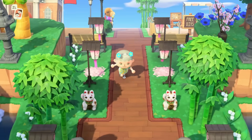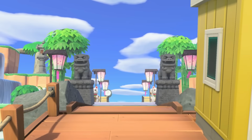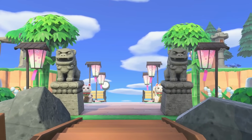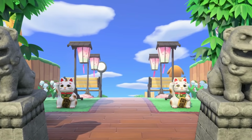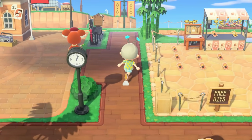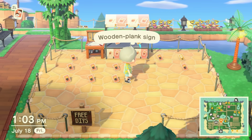Down and to the right of Resident Services is the path to and from the airport. I made a pretty grand entrance here that I'm pretty proud of. Even though it's cherry blossom themed, it can be enjoyed throughout every season. I think so anyway. When I used to do a lot more trading around the release of the game, having this DIY area near the airport was very convenient.